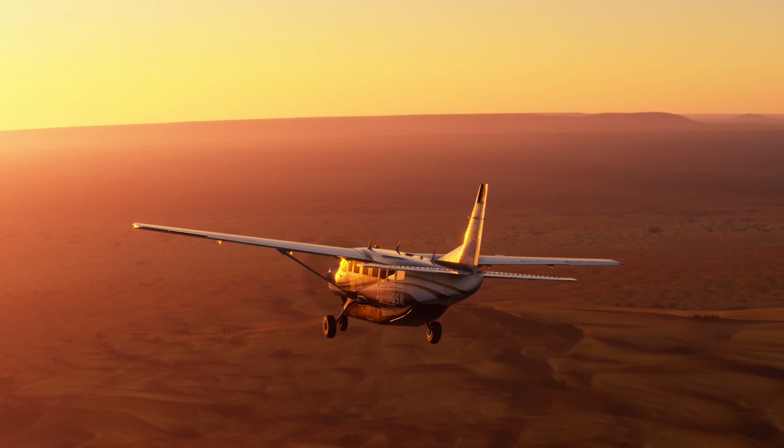This could be a stock aircraft, although we could be looking at something which is sort of like an add-on aircraft or a third-party aircraft, which doesn't necessarily become readily available with the simulator. We'll have to find out closer to the time of release, but I hope that this Cessna Caravan will be involved as part of the stock aircraft that are included with the simulator out of the box.